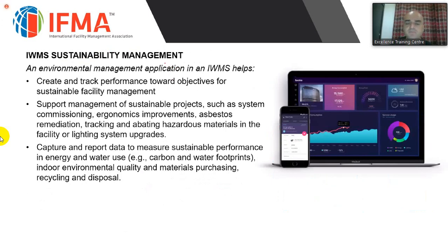Sustainability management, it's like when we are controlling the power, when we're controlling the water, when we are measuring and monitoring this, we are actively doing sustainability management. So an environmental management application in an IWMS. So usually these IWMS are sold as a package, and sometimes they sell it that you have access for these modules. If you want to add, you have to pay for it, or sometimes you are given full access, different packages.